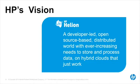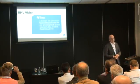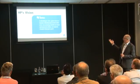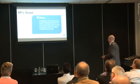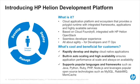So next step, what do we want to do? What is our vision? What is our starting point? We want to have a world where it's a developer-led, open source based, distributed world with ever increasing needs to store and process data on a hybrid cloud that just works. Fancy statement, marketing spent a lot of time on that. But what does that mean? That means that we want to facilitate business to adjust their applications at a more rapid pace.